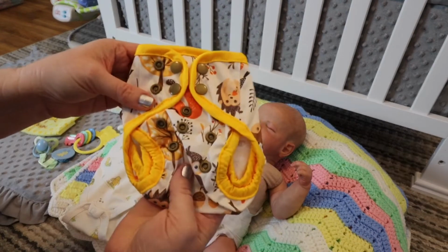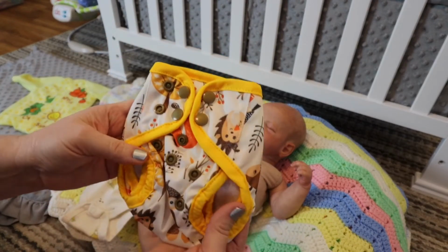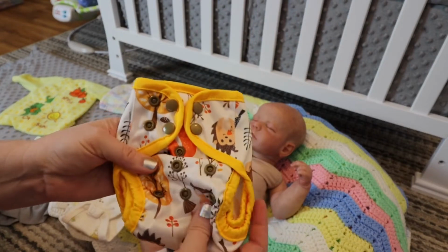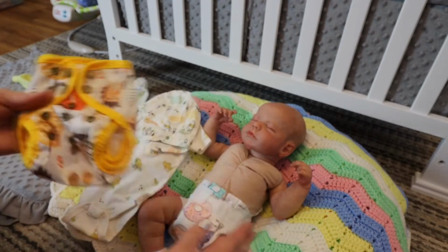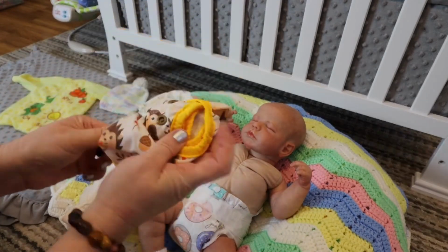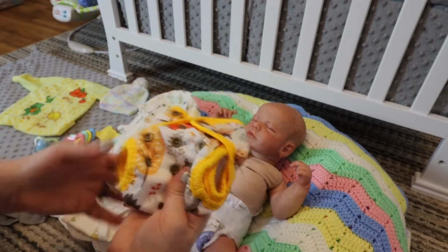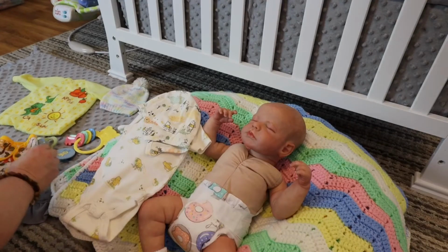So I had gone on Amazon to buy this little newborn size cloth diaper. So we're gonna go ahead and put her in this. I'm just gonna stick it over the one that she already has on, because it doesn't have the inserts in it. It's just a cloth diaper cover. So I'm just gonna put that over her regular diaper.